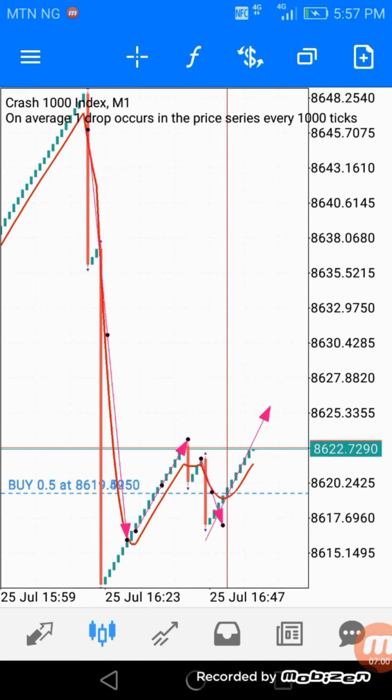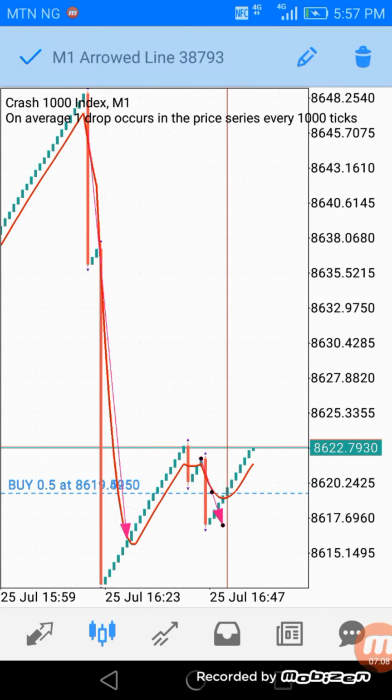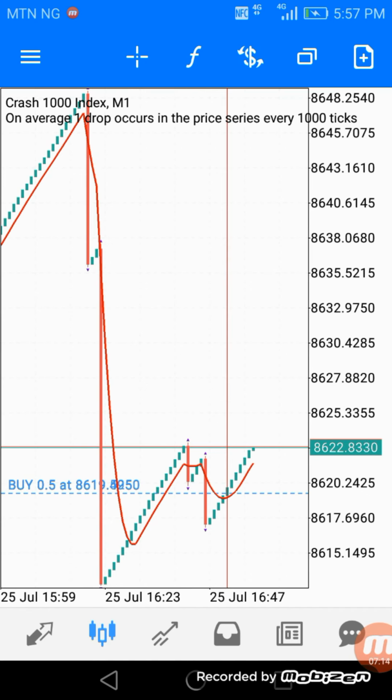Now let me clear the chart so that we'll continue. I'm going to clear the chart and leave only the vertical line so that we know when our 10 candlesticks is completed, okay? So if you look at the red moving average, you discover that the W shape is very, very obvious. So the first thing you want to look at is for the first leg of the W to be formed, and then you wait for a spike. If it doesn't spike to give you the shape of the second leg of the W, please don't execute your trade, okay?